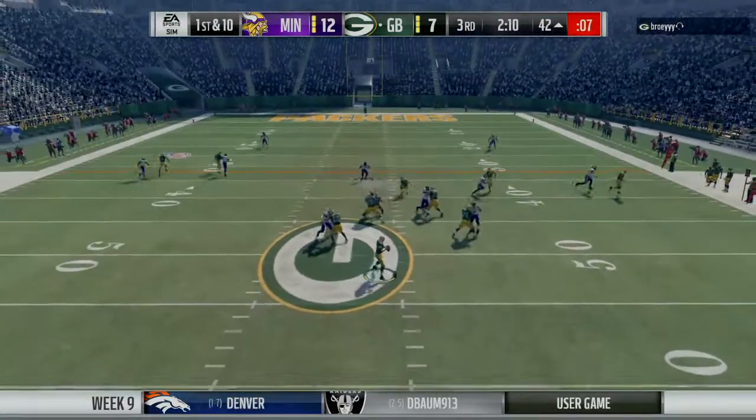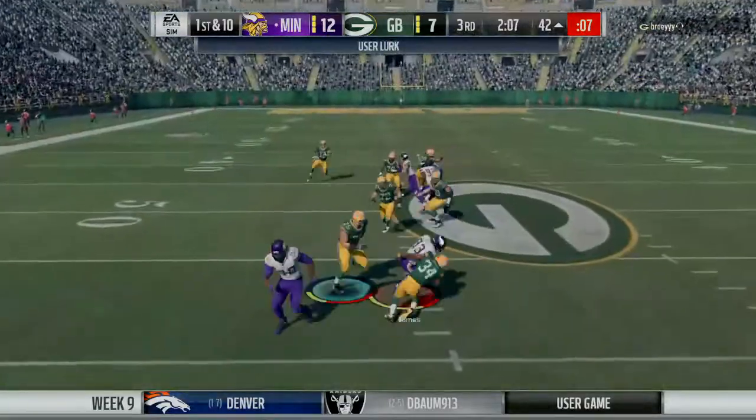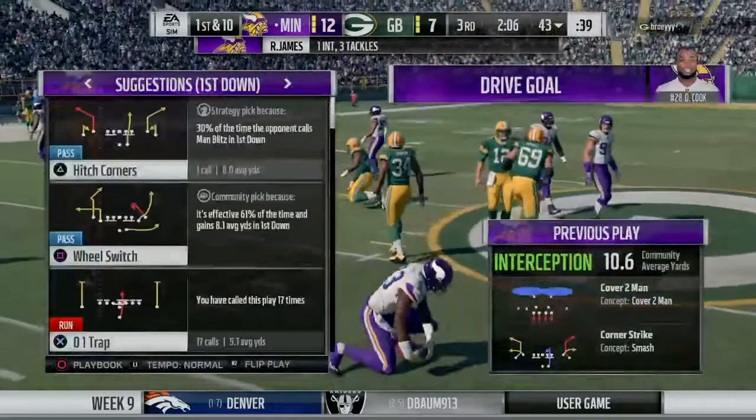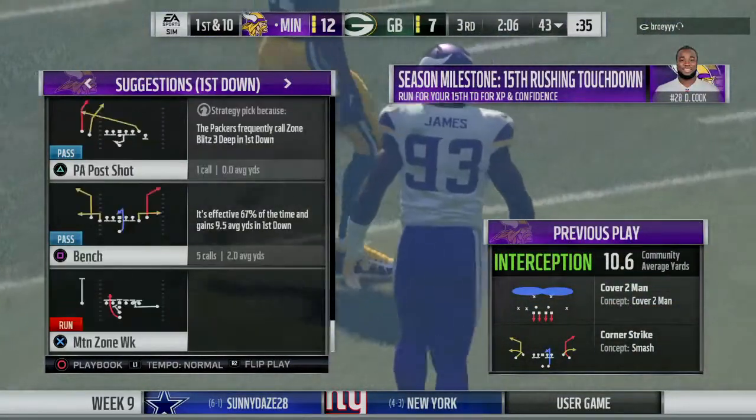On 1st and 10, Webb. Into heavy traffic, and it's intercepted. Picked off near the 42. And the possession is theirs at their own 43-yard line.